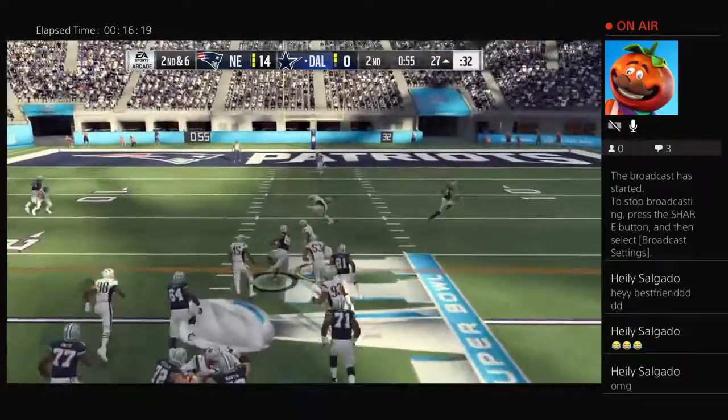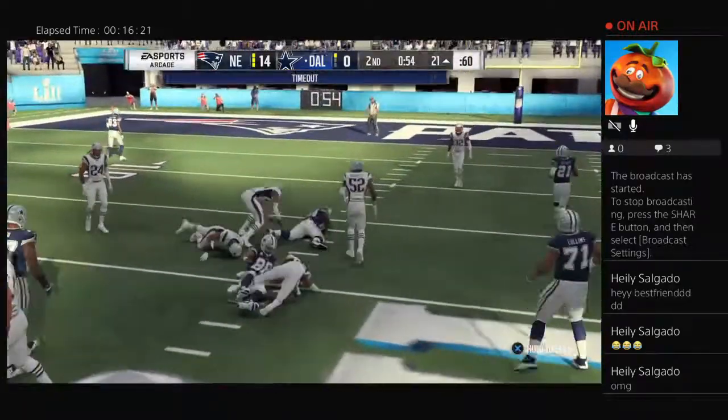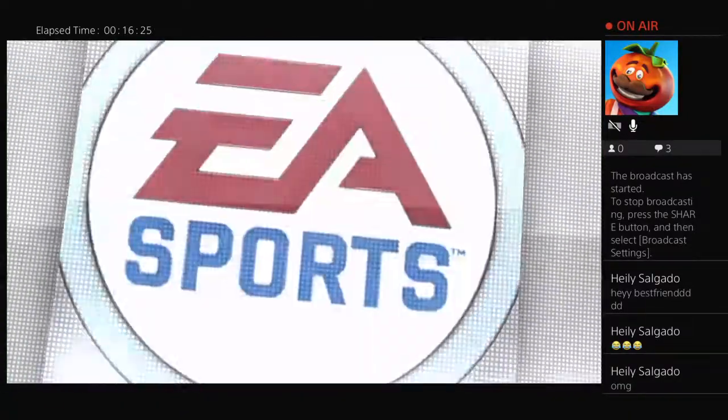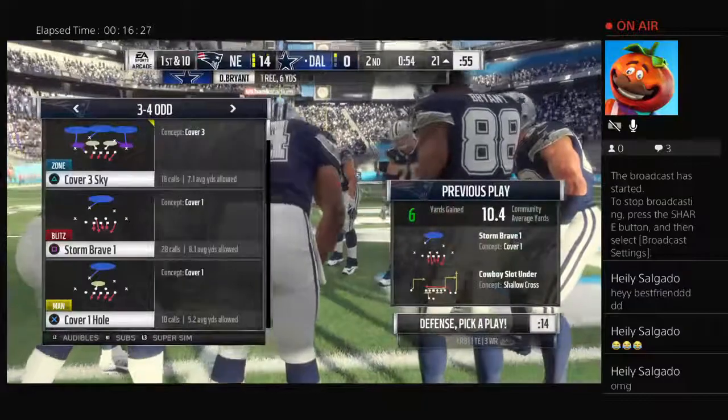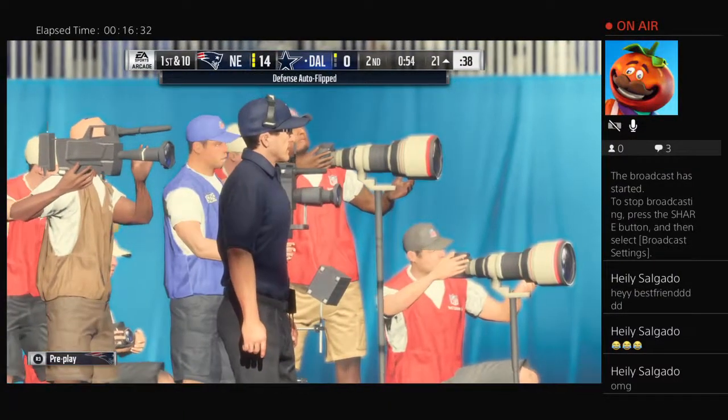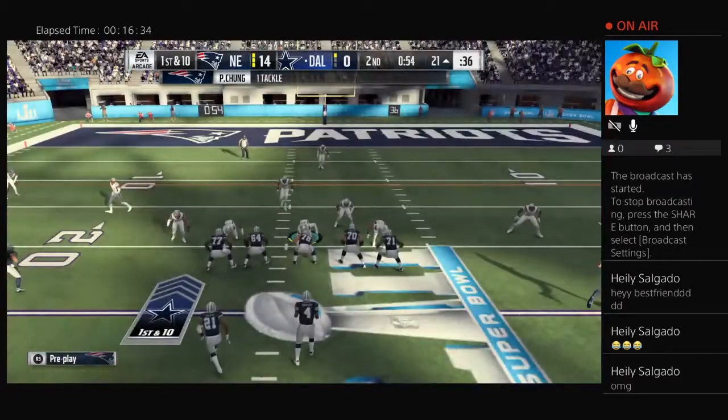Prescott now on second down. And Bryant's got it over the middle. The Cowboys going to use their second timeout now as they get the stoppage with a little over 50 seconds to go in the first half. Offense walks to the line for play number 7 of the drive.